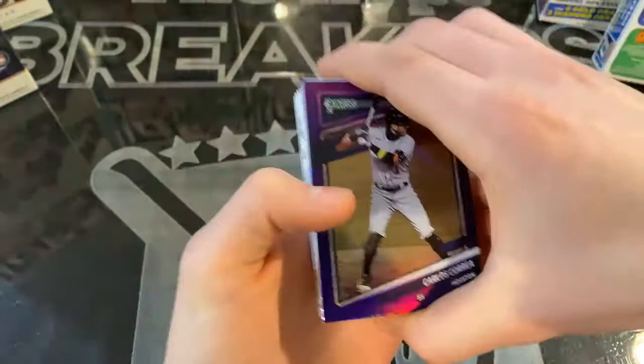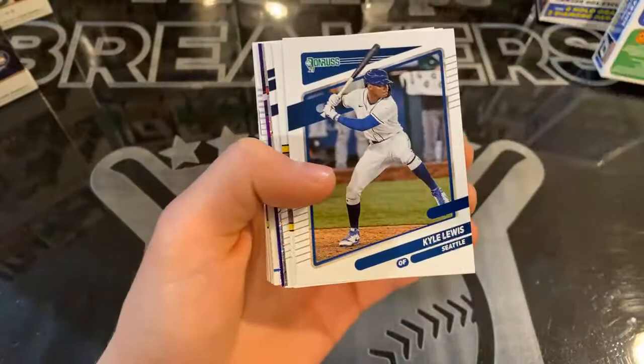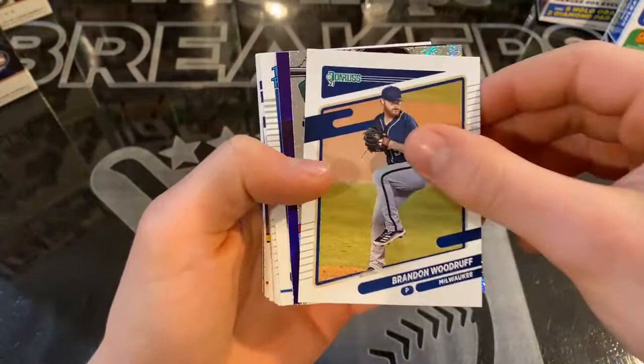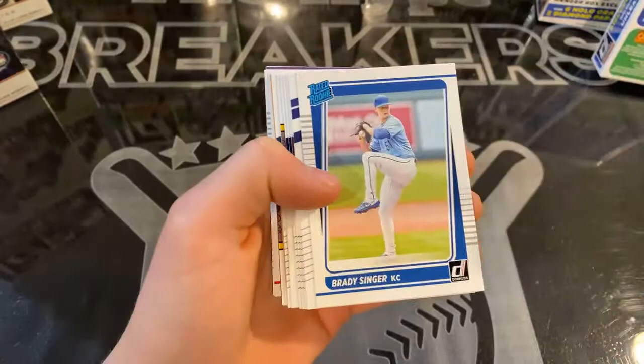Next card up, Jose Berrios, and another Purple Hollow. Going to be Carlos Correa again, this time the base Purple Hollow. Jose Altuve, nicknames, and Ronald Acuna Jr., Diamond Kings, Brad Hand for the Cleveland Indians, Kyle Lewis, second year, followed by Dale Murphy, Brandon Woodruff, and an Unleashed Alex Rodriguez for the New York Yankees. Unleashed Alex Rodriguez. Nice card there. German Marquez. Purple Hollow. Brady Singer, rated rookie.